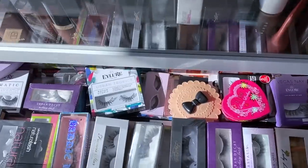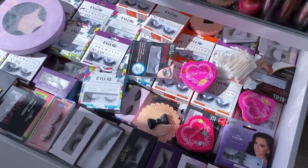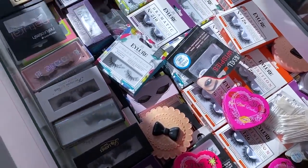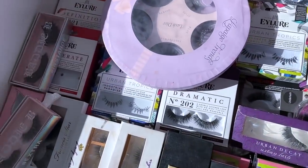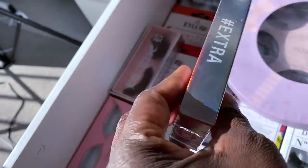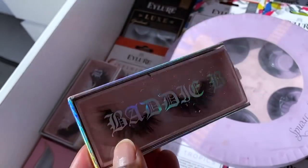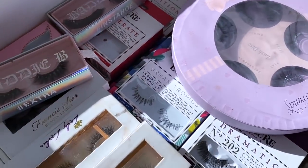Down here, whoosh, lashes. Lashes, lashes, lashes. Lots of lashes. I just threw them in there, and I can comfortably say that my favorites are Baddie B lashes. They're just so thick and fluffy, and you can reuse them over and over again.